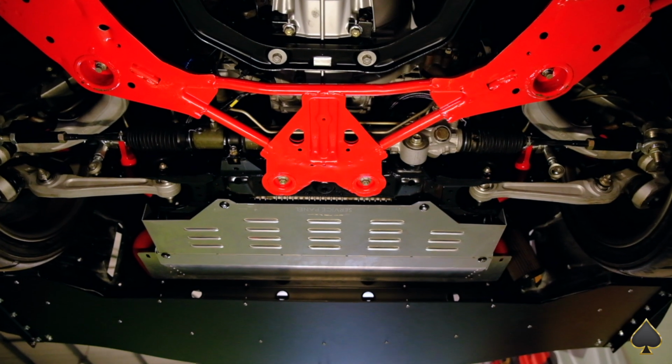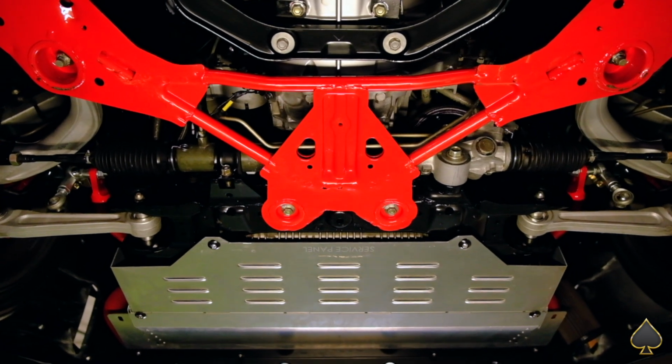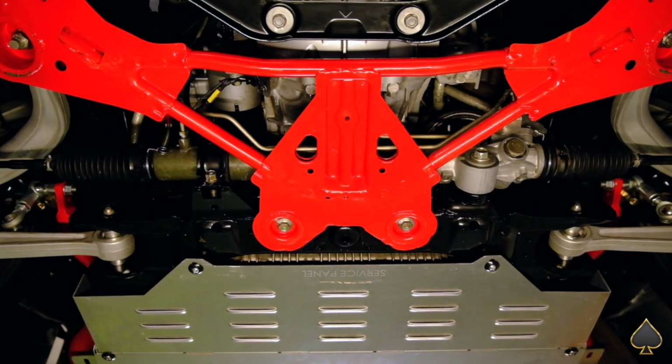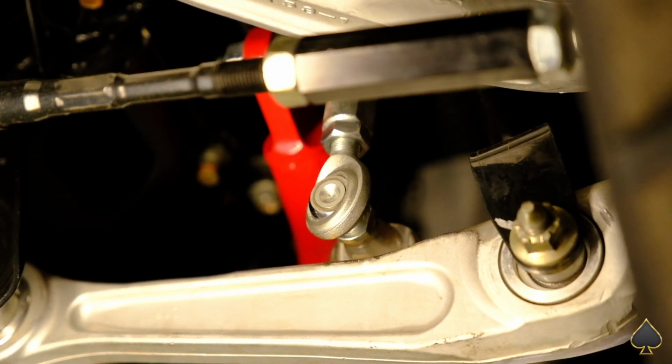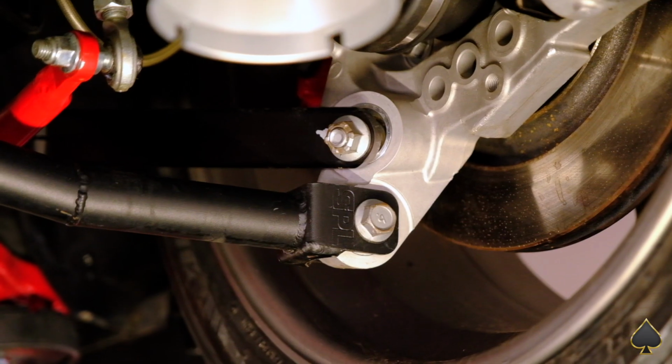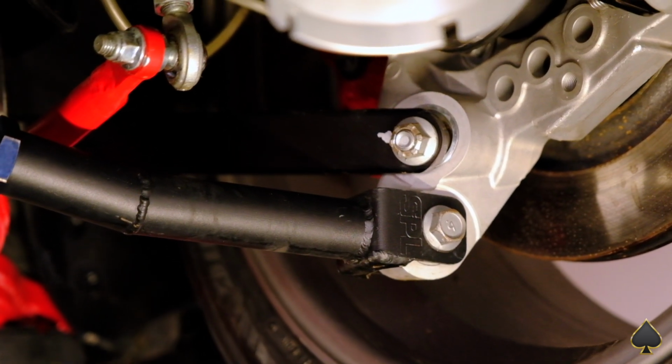On the suspension side, we also threw the SPL Parts catalog at it. SPL Parts is a company we've used before in the US who have absolutely phenomenal suspension parts. So it's got a full solid bush kit. Some of the bushes are actually titanium. It's got adjustable rear suspension. It's got adjustable front control arms.